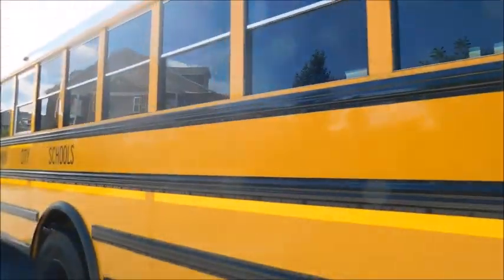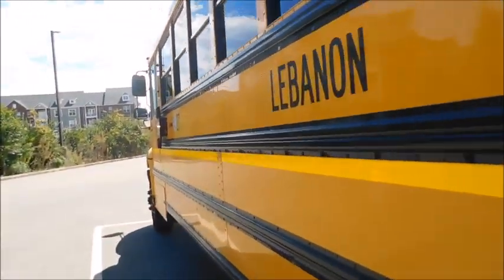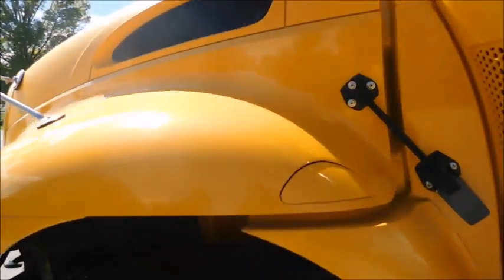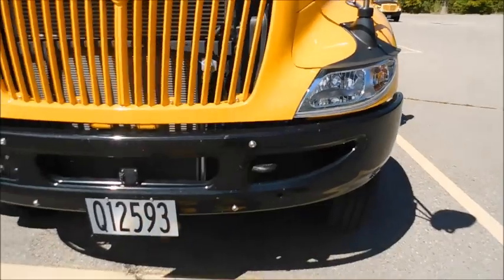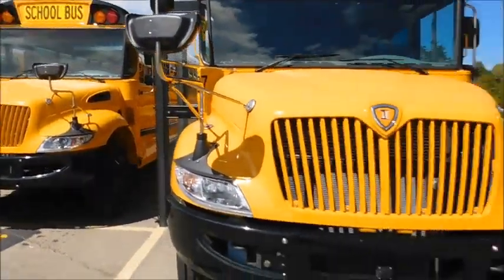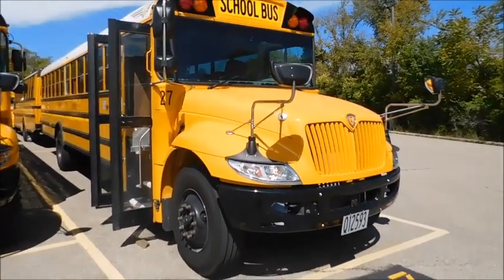Here's the driver's side of the bus. And then we've got the stop sign with the LED lights on it. For a stock bus, why would you get LED lights on your stop sign but not LED warning lights? Doesn't make any sense to me. There's the front of the bus. No cross arms. And then you can see some of the sister buses right there. But yeah, I mean, that is pretty much 27.